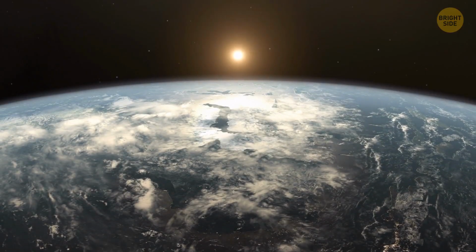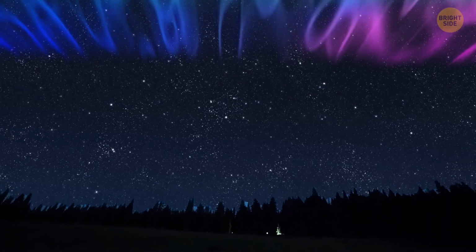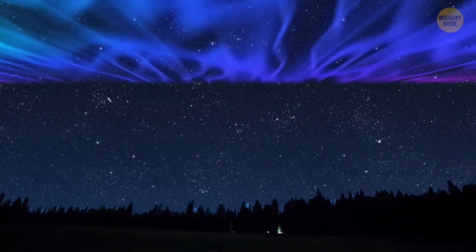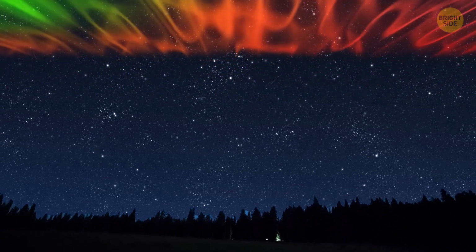The distance from Earth defines the color of the auroras. When atoms giving us this spectacular show collide closer to Earth, you can see blues and violets in the sky. Green and red auroras are born further away from our planet.